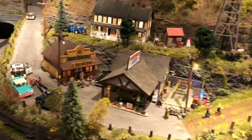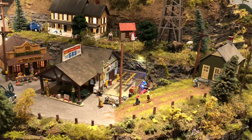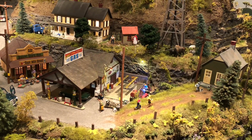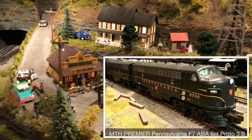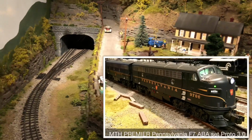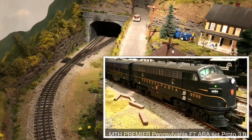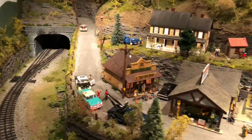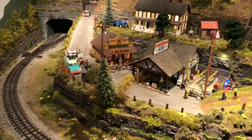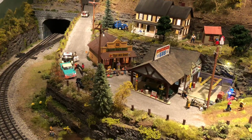The next set is the MTH Premier Pennsylvania Railroad F7 set. That was the set I recently did a video on. That's gone. Alright, so the next set, this one I really wasn't even expecting to sell, but I sold it.